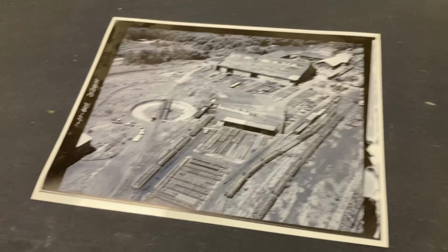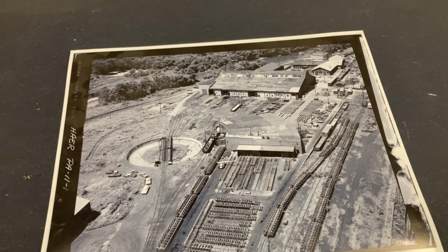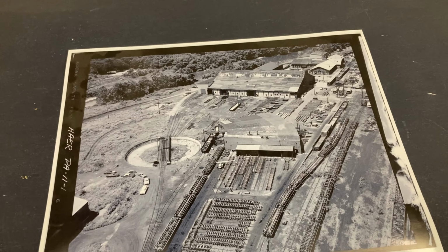Those are the old shops. I was showing where that was the other day when we went past Lincoln Recycling, the Bessemer Industrial Park.